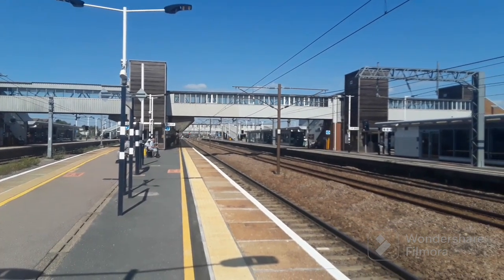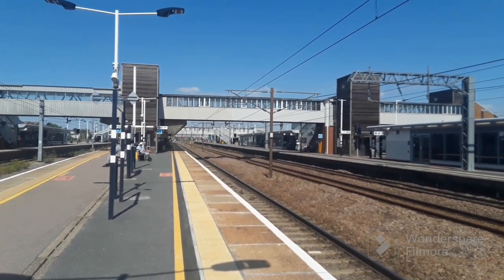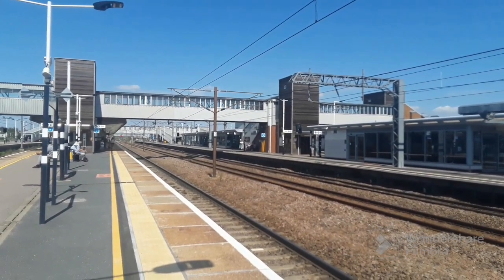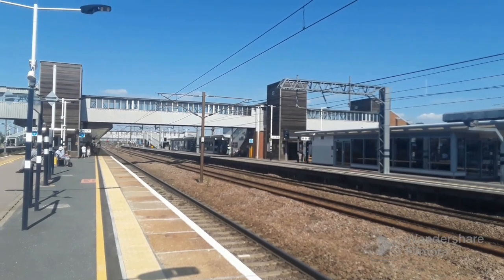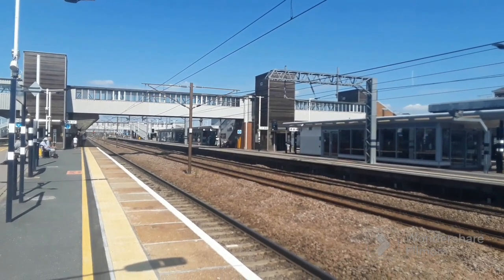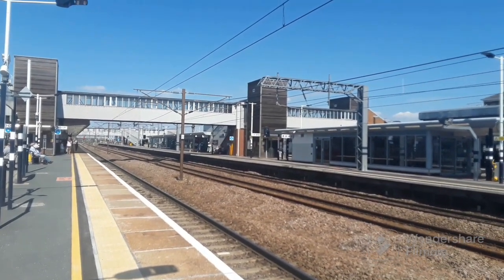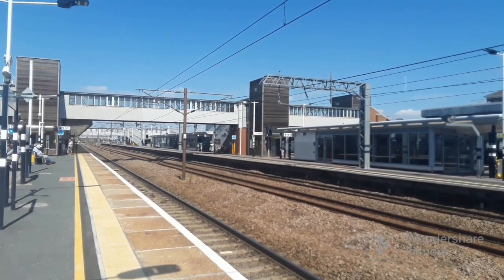The announcer did just announce something going through platform 1. Not too sure. Well, I know what it is. It says a 66 passing through. Absolutely nothing showing up on Real Time Trains, and all that's shown up on Traksy is a 0P00. And that could be anything. I think he's just stopped in there, to be honest. He'll probably be going back in himself. Interesting.